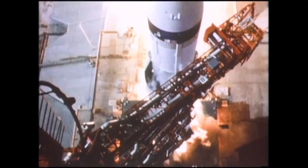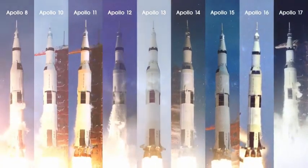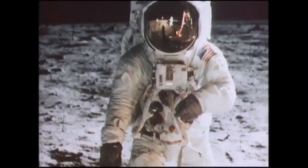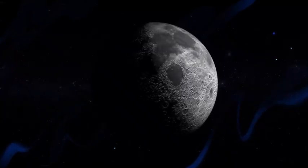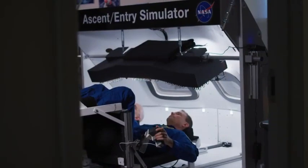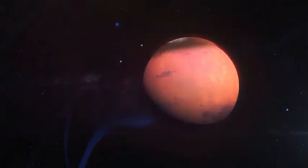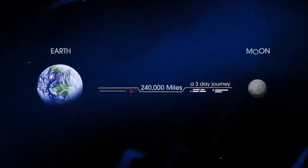Between 1968 and 1972, America launched 9 human missions to the moon, 6 of which successfully touched down, allowing 12 men to walk on the lunar surface. NASA's next chapter of lunar exploration is called Artemis, designed not only to return humans to the moon, but also to prepare for ever more complex human missions to Mars. In short, everything we must be able to do there, we must first do here.